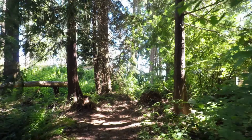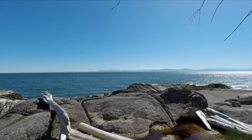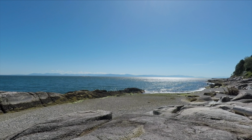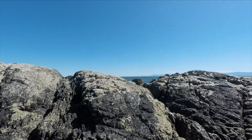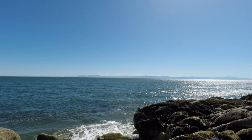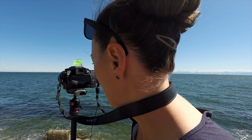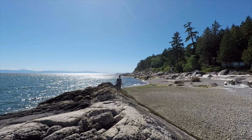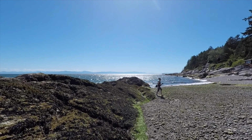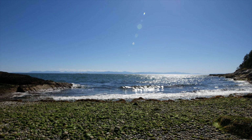Paul and I have just finished doing a real estate photo and video shoot and decided to check out this nearby beach access. It's an awesome day for it. I love visiting the ocean. I love seeing and being next to the ocean.